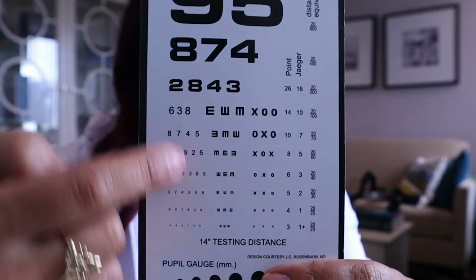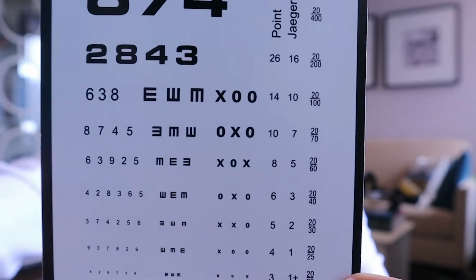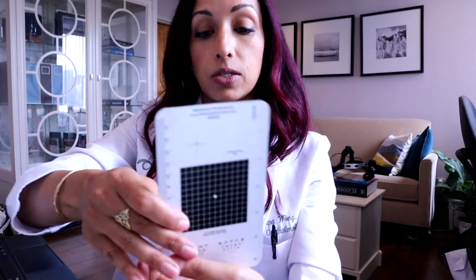So how are they checking reading vision? Well, what we do is when you're coming in the office, this is a near card, and on the side of it, it's got the acuity, the Jaeger point system. So we get you to read this with and without your glasses. I'm going to hold this at a comfortable arm's length, because people that have presbyopia, which is what we have here when you can't read up close, start to need to hold things really far away to read them.